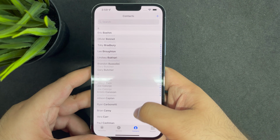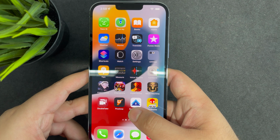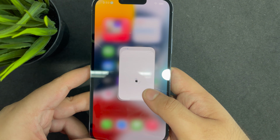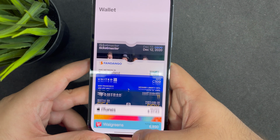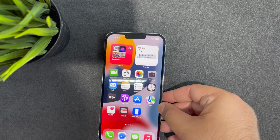So it is a 120Hz Super Retina XDR OLED display at 6.7 inch. The Pro has a 6.1 inch. Everything seems faster, and I will be doing a detailed comparison between the 12 Pro Max and the 13 Pro Max, including a speed test.